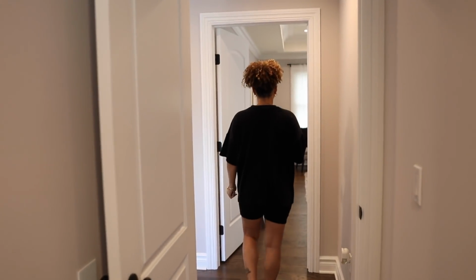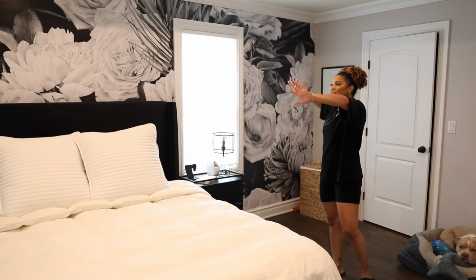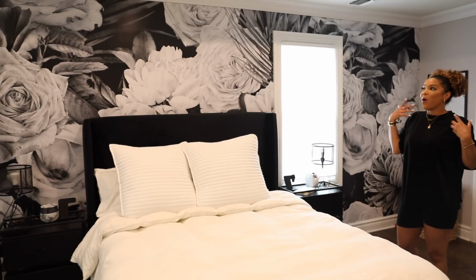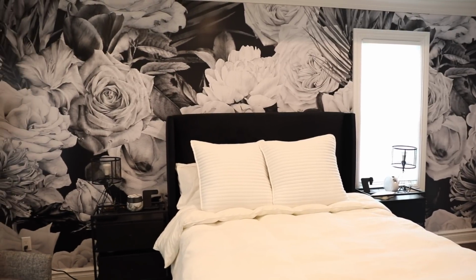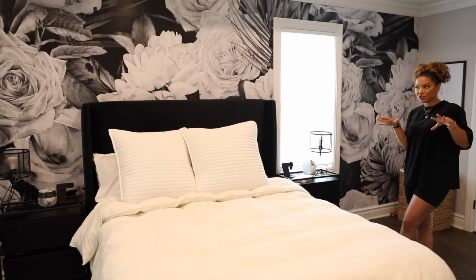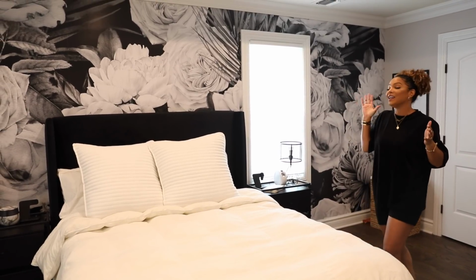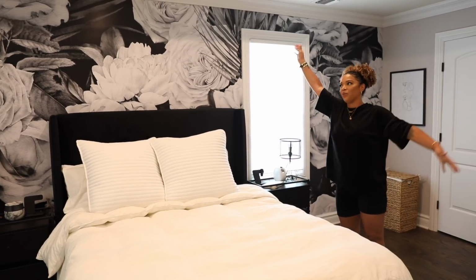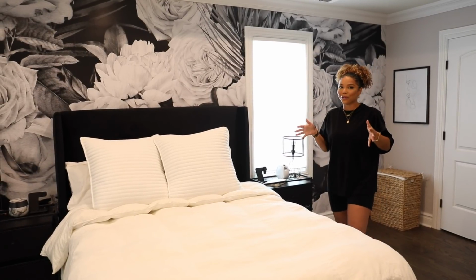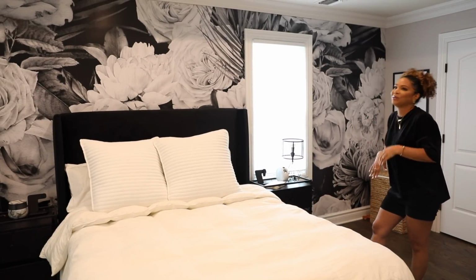Take you guys right across the hall, and then this is our bedroom. This wall is probably my favorite wall in the house. I wanted to do one of those wallpaper walls. I saw a few different inspirational things on Pinterest, and I didn't know where I was gonna find this exact print, but I found it on Etsy. It came in huge sheets, and then we just put it up. It took us a few hours and honestly wasn't that hard, but I wish I would have recorded it, because a few people will come over and they're like, oh, this is so cool, who installed this? And we're like, we did.